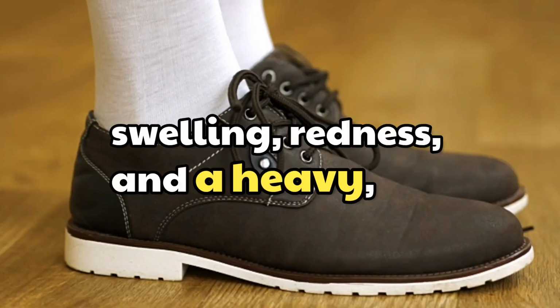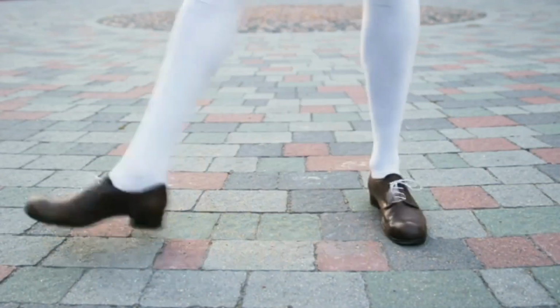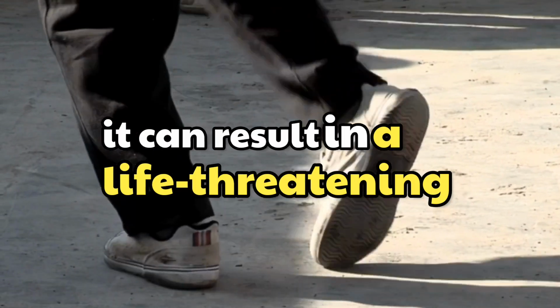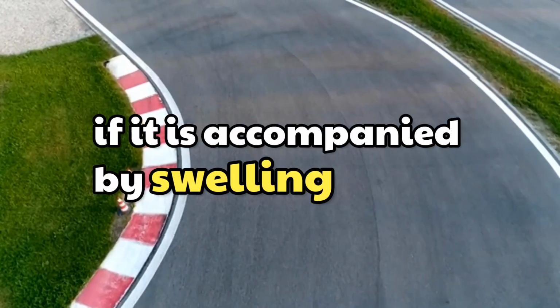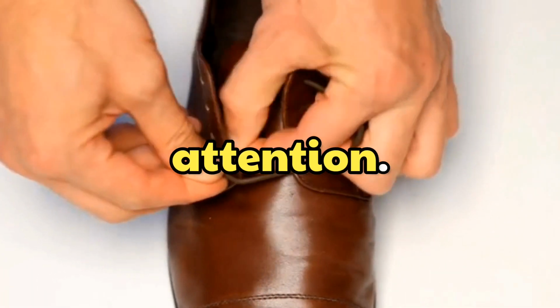DVT can cause swelling, redness, and a heavy, aching sensation. If a clot breaks loose and travels to the lungs, it can result in a life-threatening condition called pulmonary embolism. Seniors who experience unexplained leg pain, especially if it is accompanied by swelling or discoloration, should seek immediate medical attention.